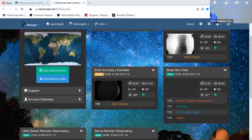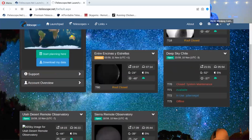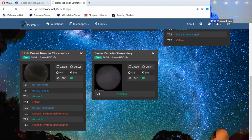The main reason I look at this page, though, is to find out what telescopes are available and if there's bad weather. For instance, here, this is in Spain, and roof closed indicates it's cloudy. This is also another system in Spain, cloudy. Okay, and Sierra in California. Now this is available.